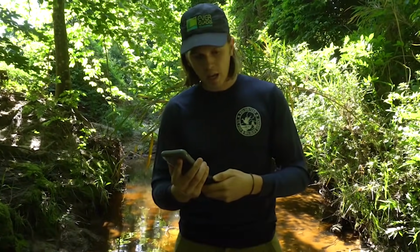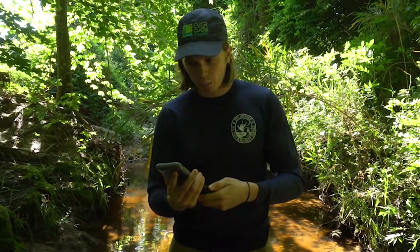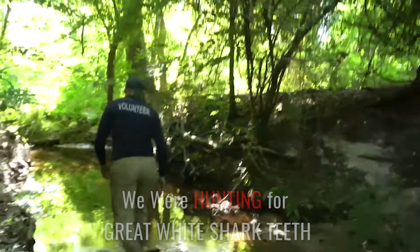Police department? I'm in a local creek and we just found a human skull and human jaw.